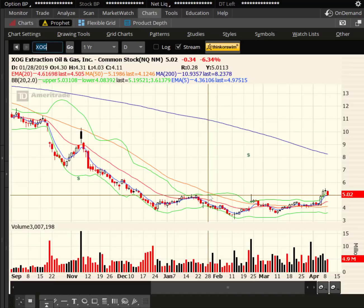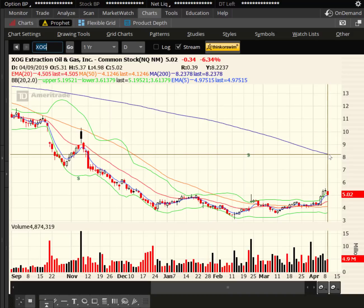But here's the point. I could consider using a red line as a trailing stop, the 20-day EMA. As long as it stays above there, the technical target might as well be the 200-day. It's over 50% higher. I am not saying it's going to get there at all, but that would be the resistance point on this chart.